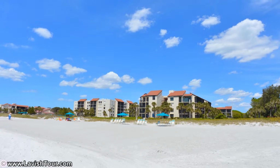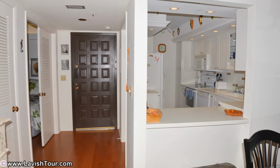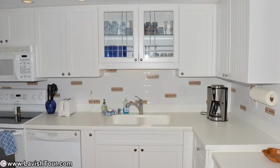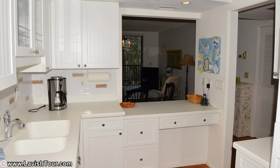In the owner's suite, you will find spacious accommodations, an ensuite bath with glass door shower and ample closet space. The updated kitchen features solid surface counters, updated solid wood cabinetry, and a pass-through to the dining living area.